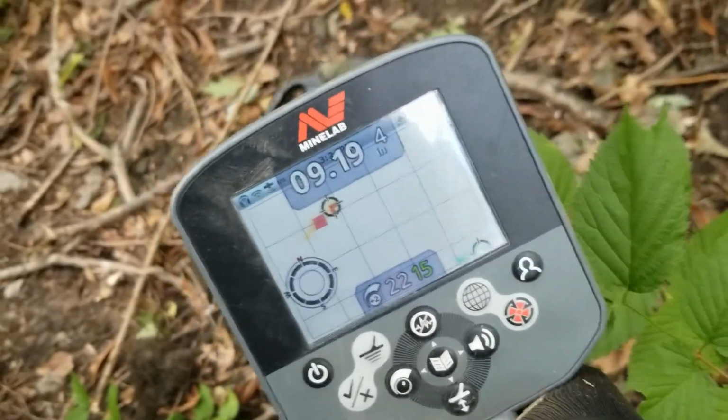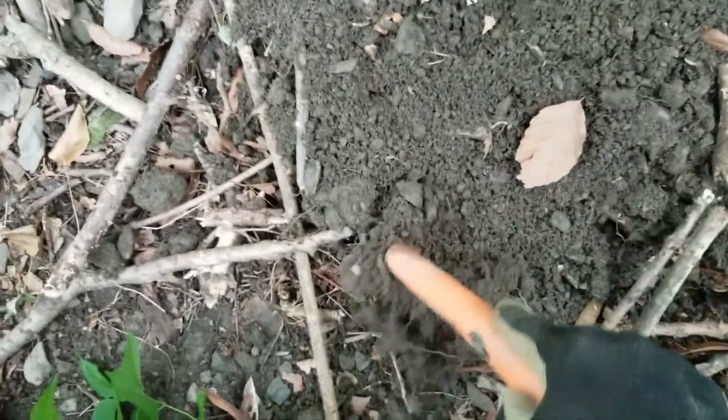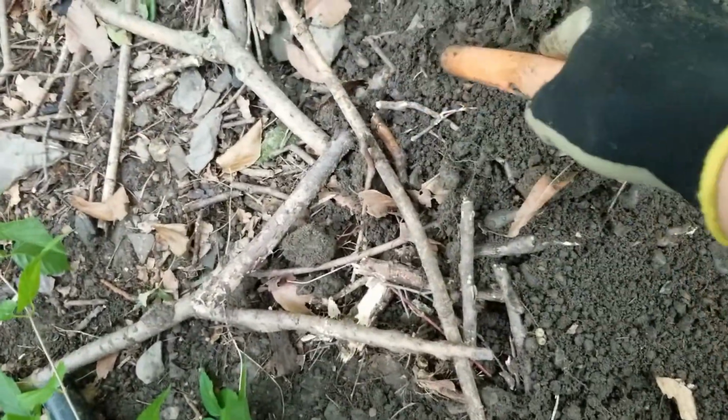Getting like 11, 16. Let's see, that's kind of leady too. Let's see what we got on this one. I think I got two bullets. Man, I cannot stand on this. More roots, and I'm on a very steep hill. Okay, I gotta put this down. Okay, it is saying it's out. There is what it's saying.